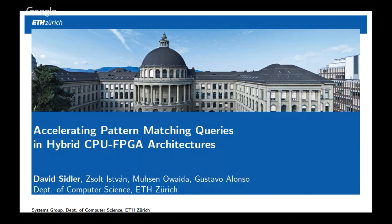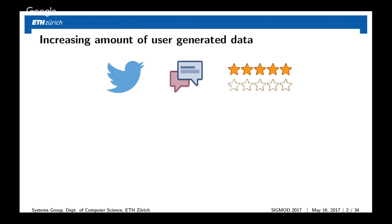Okay. So thank you. Welcome to my talk about accelerating pattern matching queries in hybrid CPU FPGA architectures. This work was done together with Scholt, who sits over there, Mushen, a postdoc in our group, and our advisor, Gustavo Alonso. There is an increasing amount of user-generated data. For instance, users tweet, they comment on different types of things, and they write product reviews. Most of this data is text data, and it's also partially stored in relational databases.